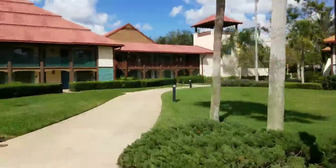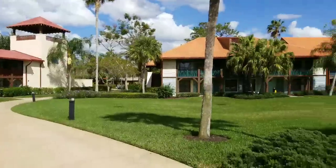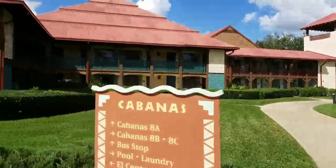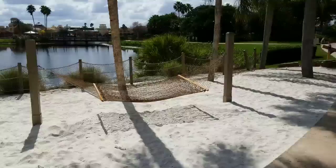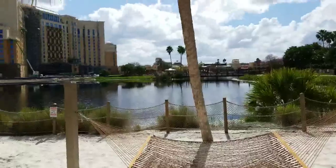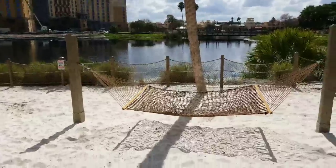So here's the Cabanas Bus Stop back here. Really easy access to pretty much all the Cabana buildings through here. This is 8A that we're in front of right now. So who wants to be right here, right now? How gorgeous is that? Right under the palm tree. Look at that beautiful sunshine coming right through. Look at that, that's a gorgeous spot.